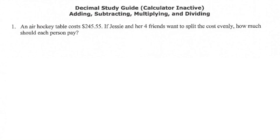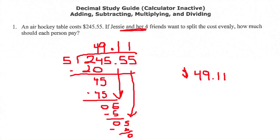Let's take a look at question number 1. An air hockey table costs $245.55. If Jessie and her 4 friends want to split the cost evenly, how much should each person pay? We're going to divide the cost of the air hockey table by 5 people because it's Jessie and her 4 friends. And so the answer is $49.11.